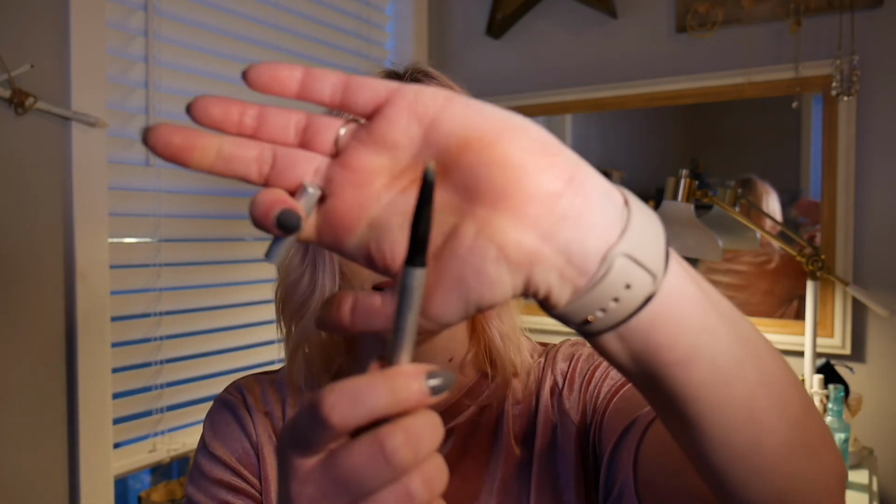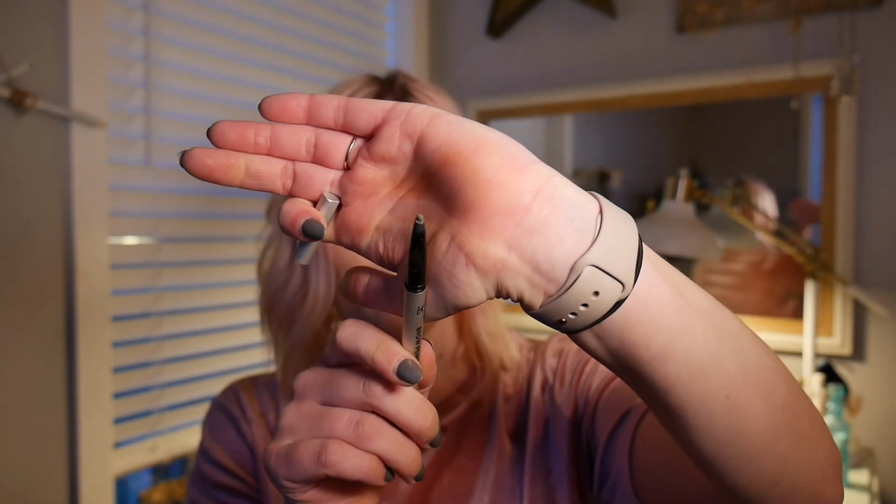That was weird. First is from It Cosmetics, and it's the Brow Power Pencil, the Universal Taupe color. I really have been enjoying this. It's super easy to use. It's got this kind of oval tip point, and I've been really enjoying it. The color is quite nice.